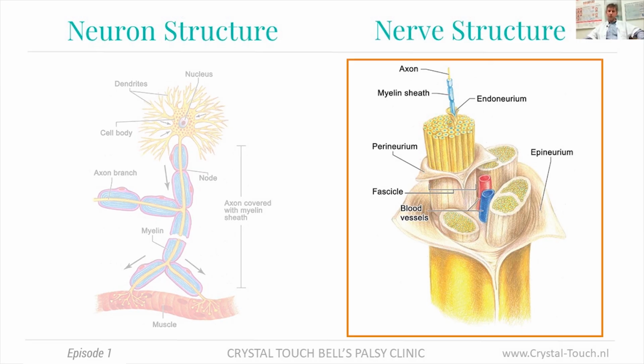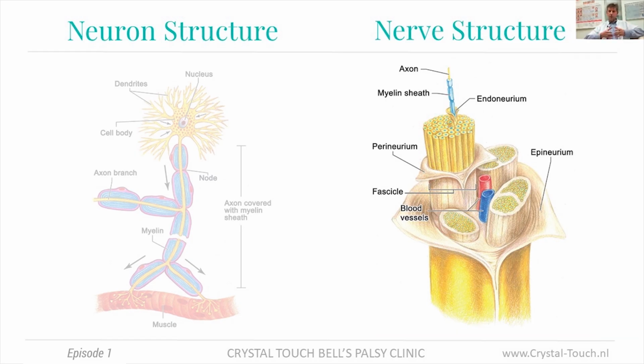Let's talk about the structure of the nerve here. We can compare any nerve, especially the motor nerve, to a thick telephone cable, which contains bundles that go from the telephone station to various neighborhoods, and then they split to go to some apartment blocks, and then they split again to go to a particular apartment, and then split again to go to every single telephone set in the house.